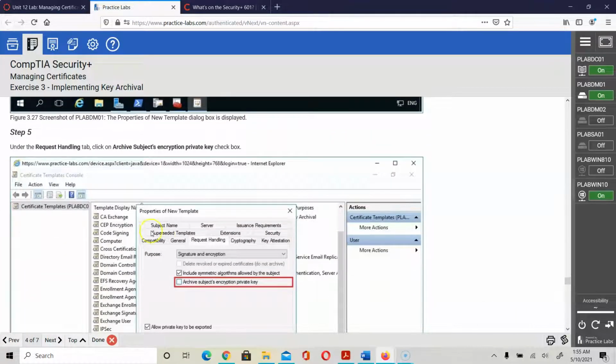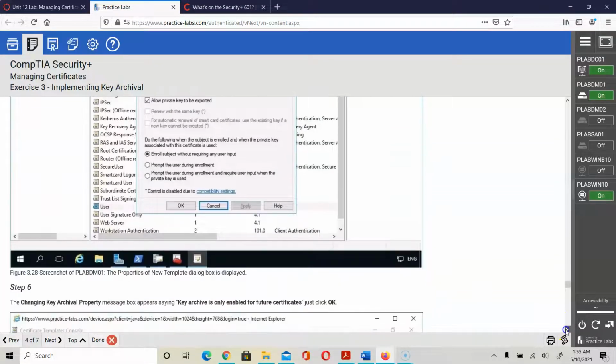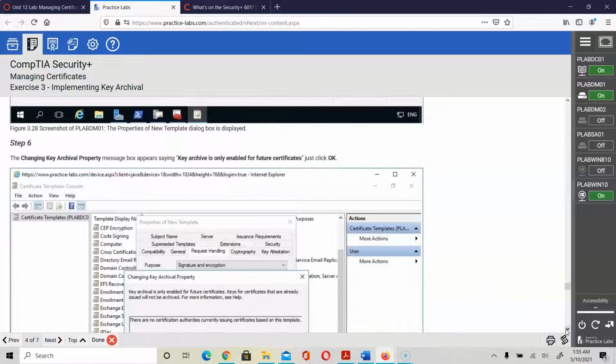So in the request handling in this one, different than the exercise you've seen before, we would select archive subject's encryption private key. And that's going to allow us to archive the private key. And for step 6, the changing key archival property box would show, and you would have to make sure that it's only enabled for future certificates. You're going to click OK.